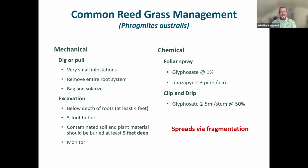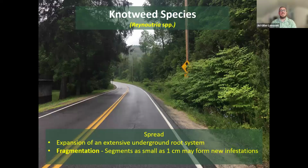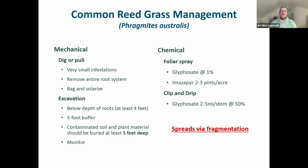Glyphosate has a much lower half-life in the environment and the water than imazapyr, so I would tend to only use imazapyr in upland sites. And I did want to point out clip and drip for Phragmites too. I have a picture of that later. If you have sensitive species around the Phragmites, you can cut individual stems and drop herbicide directly in the cut stems. And that really lowers the potential impact to surrounding plants.